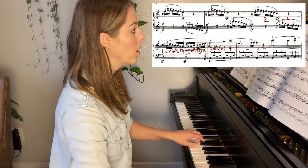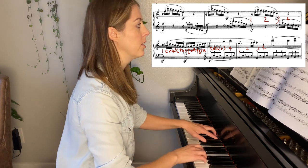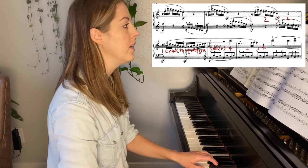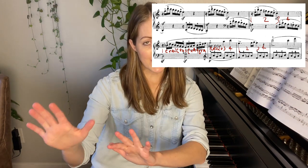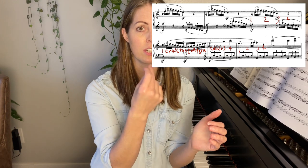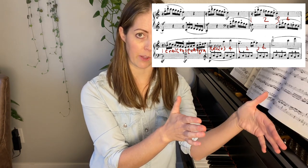One, two, three, four. One E and a two E and a three E and a four E and a one E and a two and. One, two, three, four. So you heard me counting just the big beats, and then I switched to the E and as when I got to the 16th notes to make sure that I could keep consistent when I switched to the 8th notes, and then I slowly phased out the E and as.